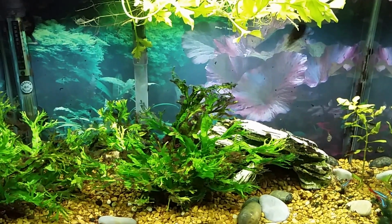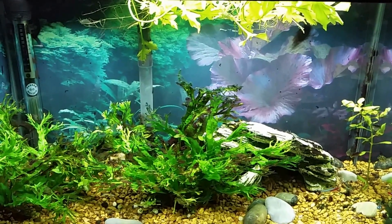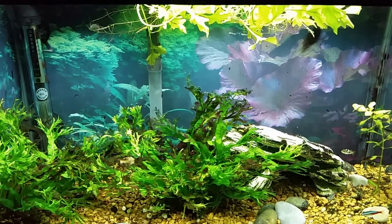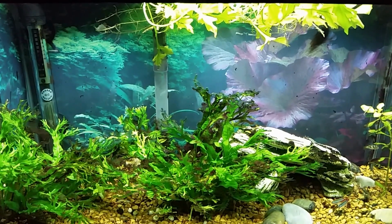I always swear by Rubber Lip Plecos. I think they're fantastic tank cleaners. I love them. They stay small. You can easily keep one in a 10-gallon tank. They don't bother anybody. They don't destroy your plants. They're just great little fish as far as helping keeping your tank clean.